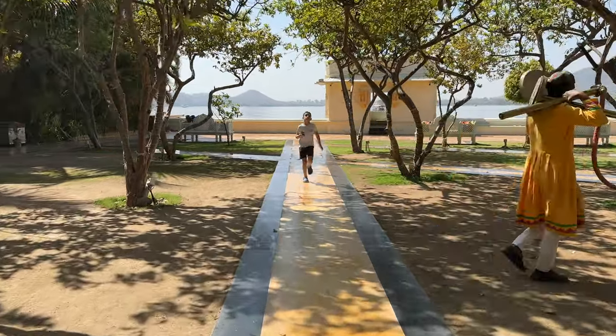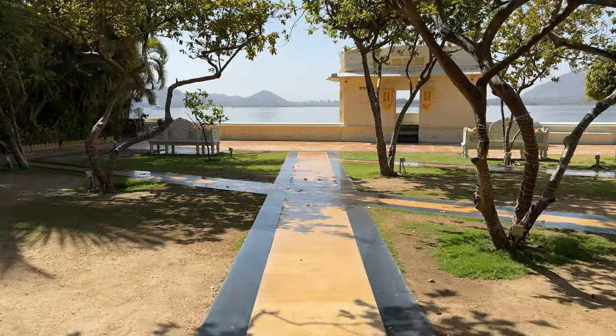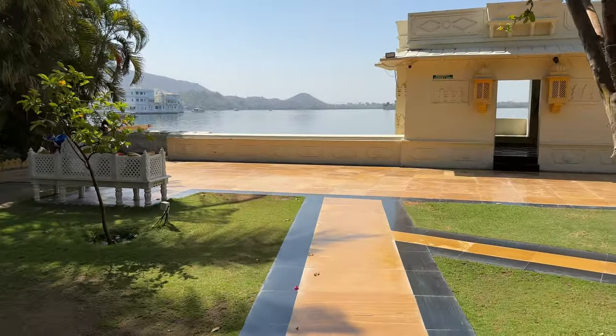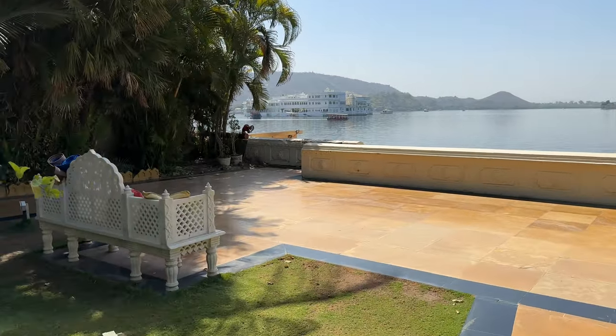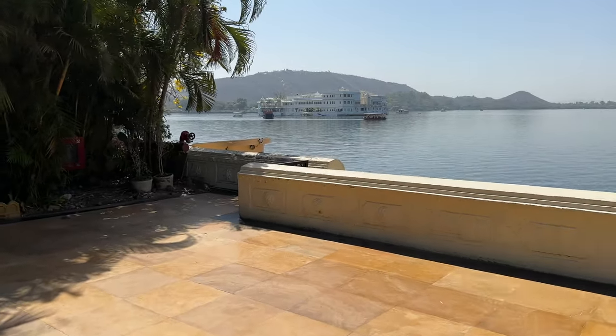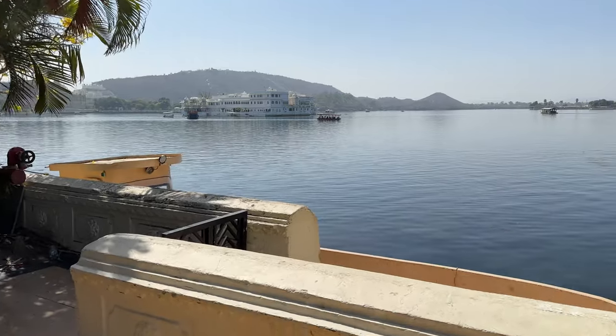Arjun's running towards me. Hi, Arjun. But they do yoga in the morning. I did my yoga here this morning. It's really beautiful. Look at the view. I just cannot get enough of the view. You've got mountains, you've got water. It's just beautiful.